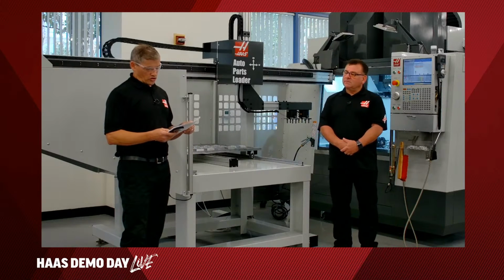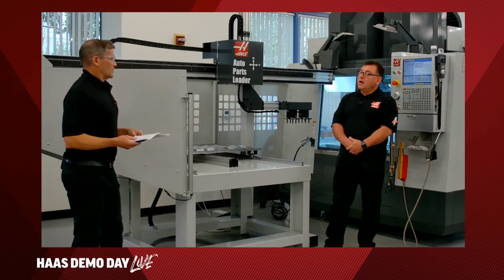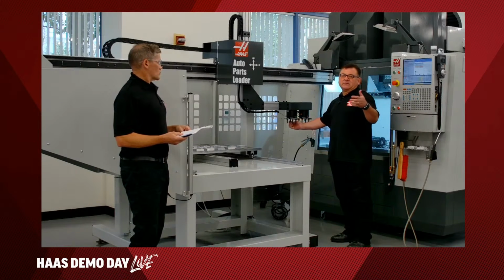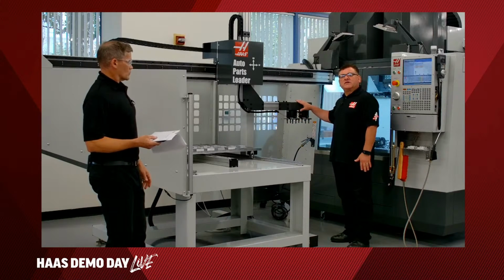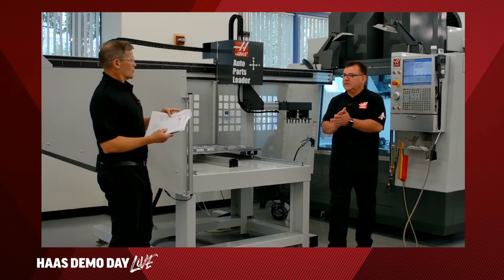Here's another question. Do we have other gripper options, including vacuum perhaps? Yes, you could put vacuum here, but it would be a custom job. It's not something that Haas offers from the factory, but I know of customers that have done that before. They can add vacuum here. It's just basically, you know, a simple setup.